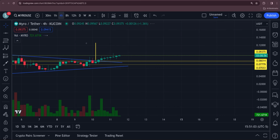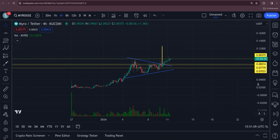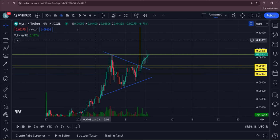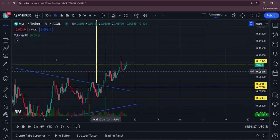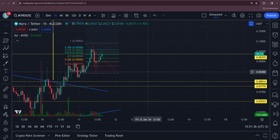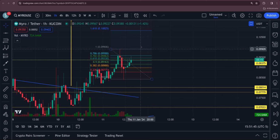All right, let's take a look here a second. I apologize, I was just looking here to see if we had five waves up in here or not. That's what I was looking for. All right, let's zoom in here. I want to see it retake this area, that 0.093, and hold that as support. If we take a fib and put it on here, we're right in that area where I want to see it take out that 0.0958. Take that out, we're setting another new all-time high.